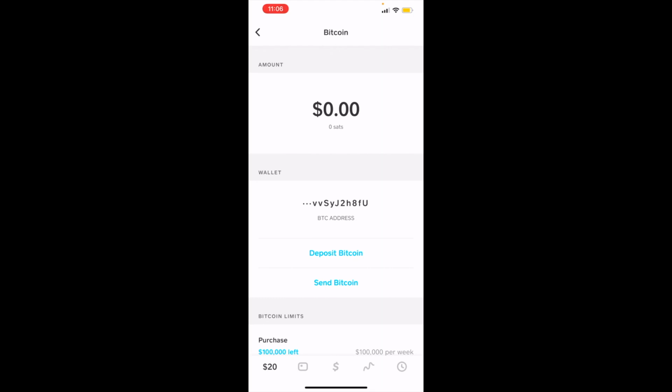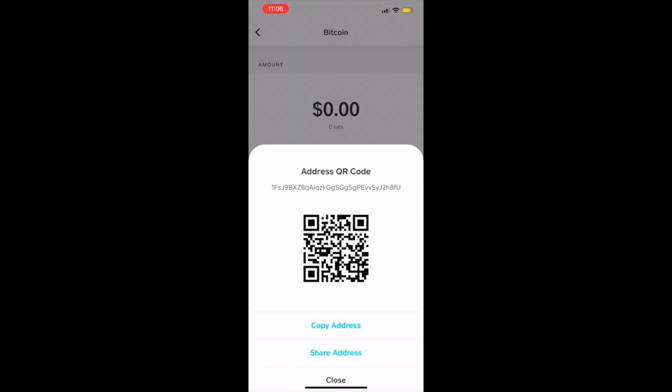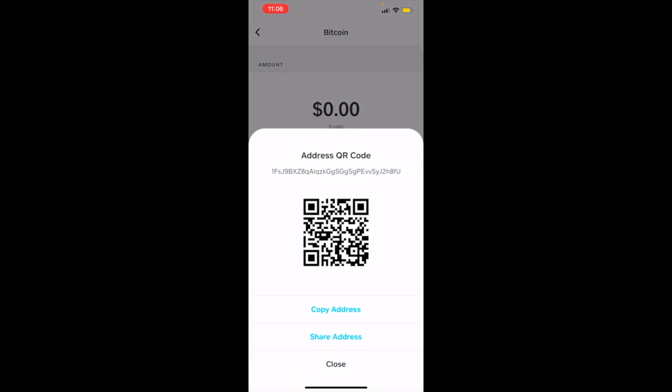All right, so taking a look at the wallet section here. If anybody wants to send you Bitcoin, or if you want to deposit your Bitcoin to your wallet here, you can just hit deposit Bitcoin. This is your public recipient address. This is what people send to you. Also, if you want to deposit anything from a different exchange, you can send it to this address and then deposit into your CashApp Bitcoin wallet.